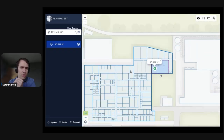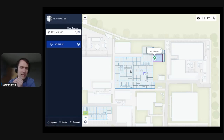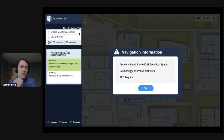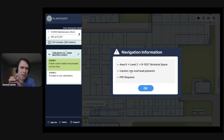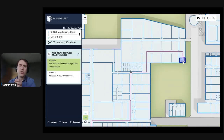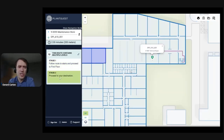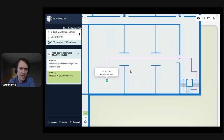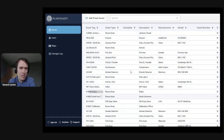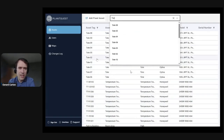And now we're going to route to that asset. So you can see this asset now is on the second floor of the plant. If we select that we want to route to it from the maintenance store, again it zooms to the exact part of the plant you need to be, and gives you all the information you need before you go. And you can see now we give you a route straight through the plant to your stairs, upstairs, and straight to your destination. So you can see it's currently in the technical space. If anyone has spent any time looking for calibration equipment, you'll know that you've saved a lot of time.